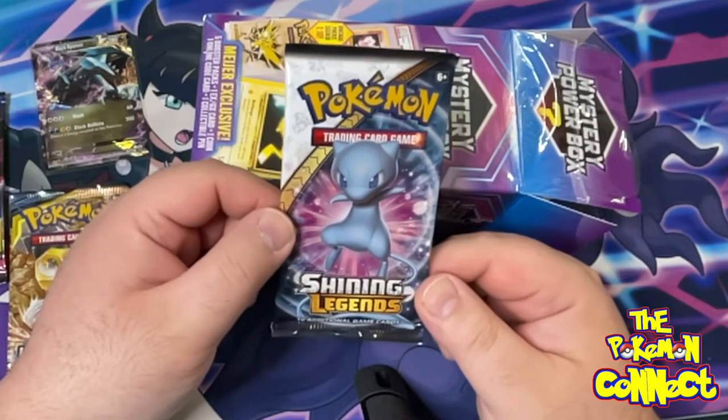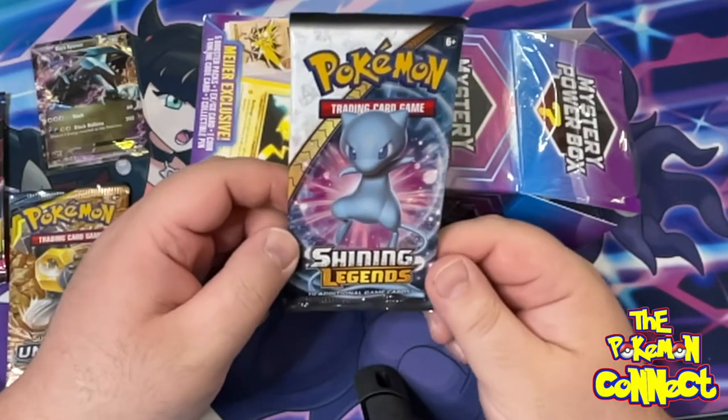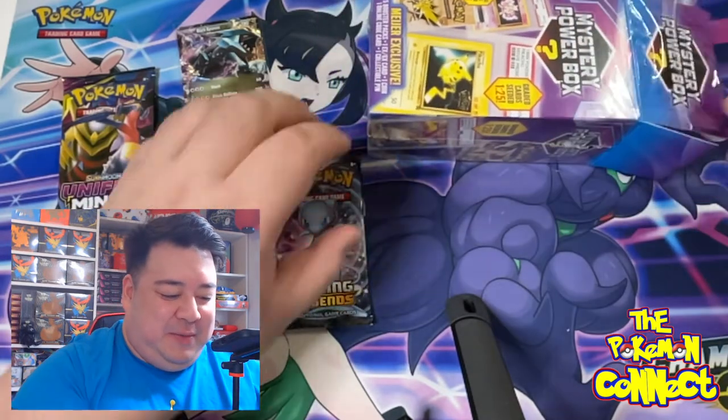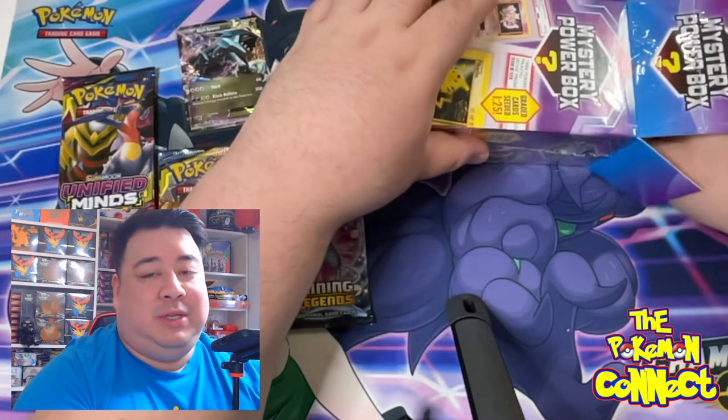This set here, Shining Legends, is something I have missed out on. I wanna collect it, it's just too expensive. Very happy with this pack right here. This is a big, big, big pack. Big boy pack. Come on, how many packs we got left? We got two more packs left. We got a chance at that vintage.